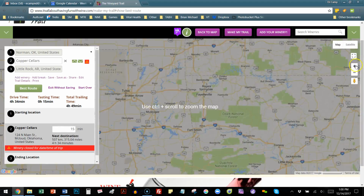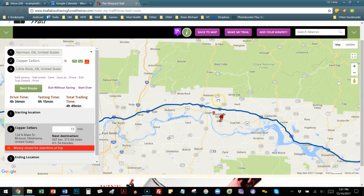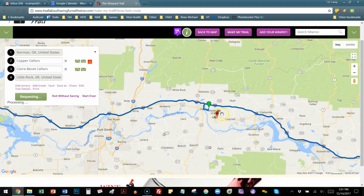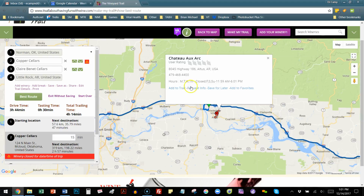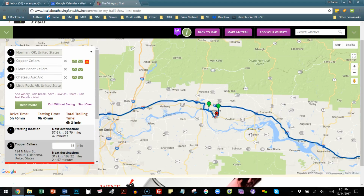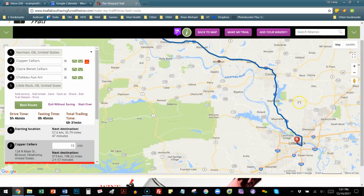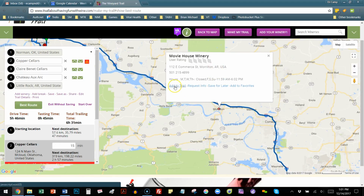And now I can zoom in on this if I need to see a little bit closer what's going on here. And I think I'll try and do Claire Bennett, or Claire Bennett, not sure how to say that. So we'll do that one, and we'll do Chateau Au Arc. And that should leave me just enough time, perhaps, for when I get closer to Little Rock, that I can stop here at the Movie House Winery. And so I just click Add to Trail.